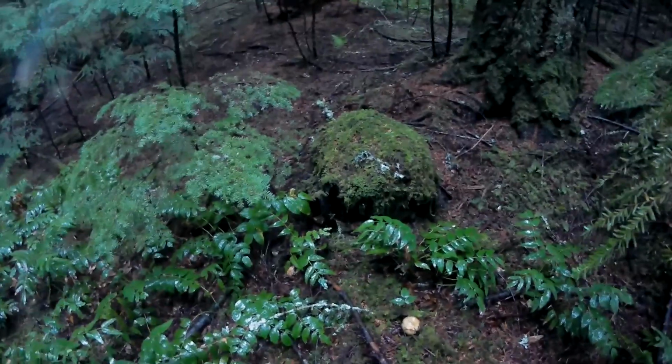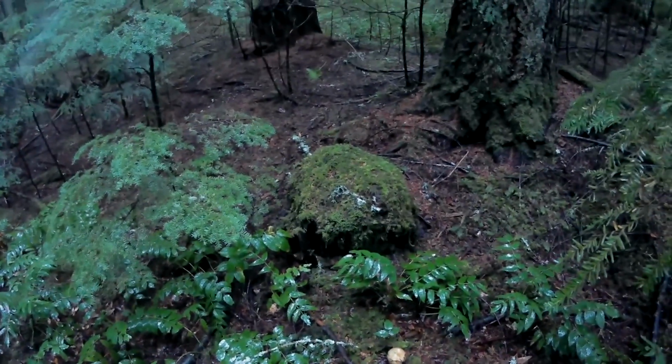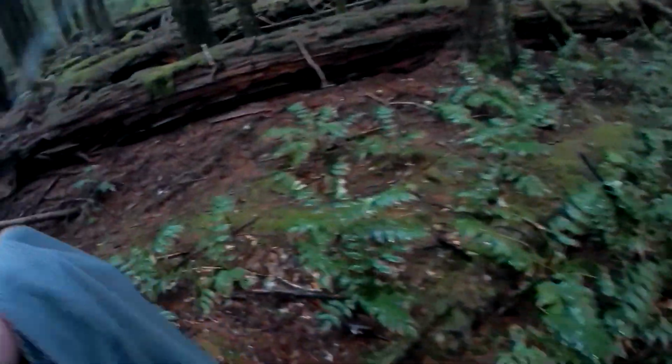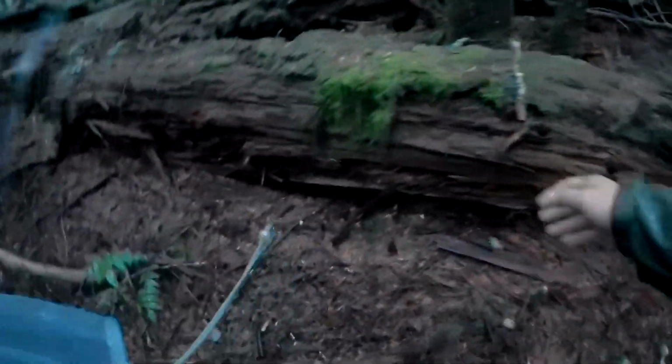Are you whistling? Jess is whistling. I'm going to go over that way towards Jess because I think she was whistling at me. It's either Jess or some creepy Blair Witch shit going on.